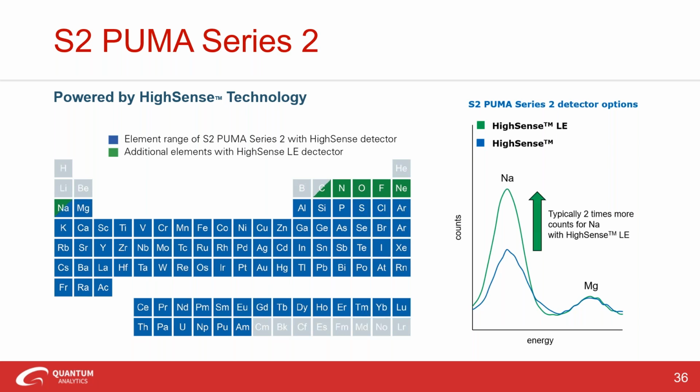With the Puma, you have a choice to select, and this can either be the standard configuration using the high sense detector with the palladium tube, giving you a range of elements from sodium to americium. Or you can boost your performance with the light elements configuration that uses the high sense LE detector, light elements detector, and a silver target, both of which give you power all at a 50 watt range. But you can see that you can get an extended range of elements that can be utilized with that lighter element configuration, if that's something useful for you.